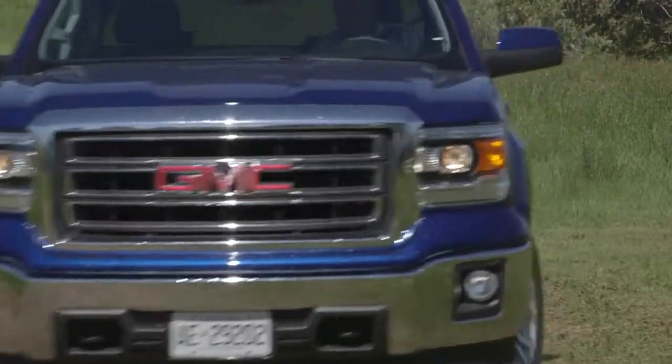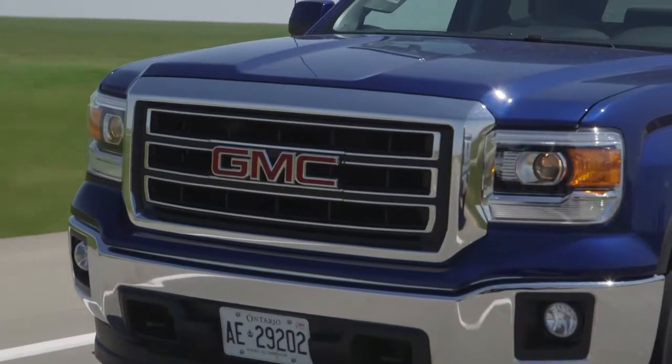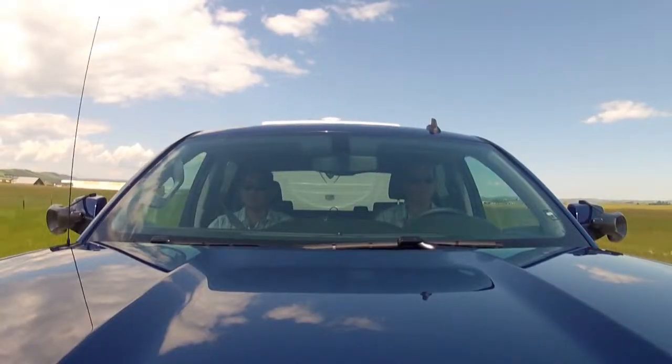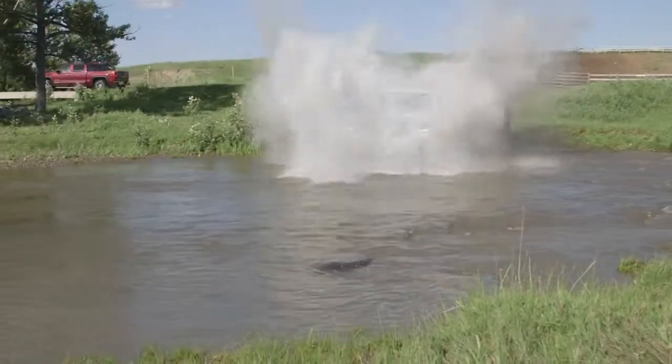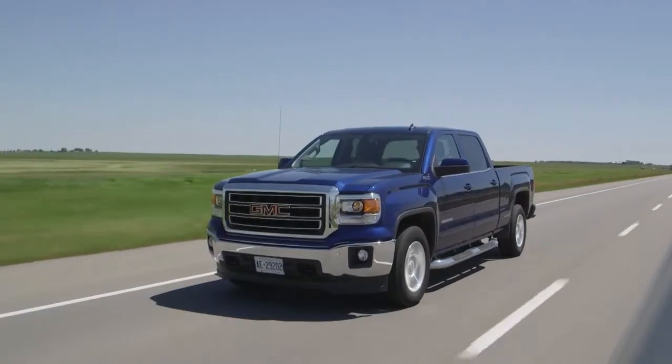Now, over a couple of days, we've had a whole bunch of different experiences with this Sierra. Of course, with the big trailer behind, we've done some off-road, some gravel roads, and even some beautiful smooth highways here in Alberta. And when you don't have that big 35-foot trailer behind you, you really get to experience just how smooth, refined, and quiet this new GMC is.